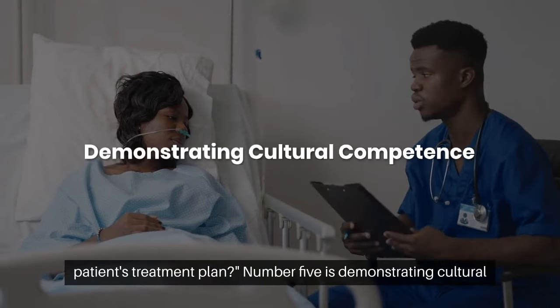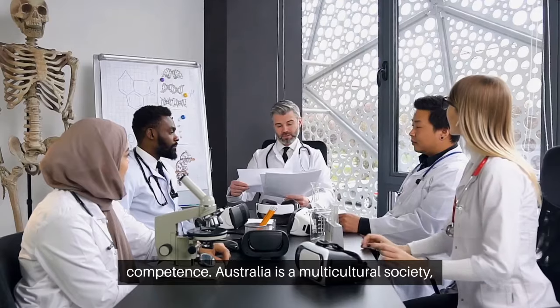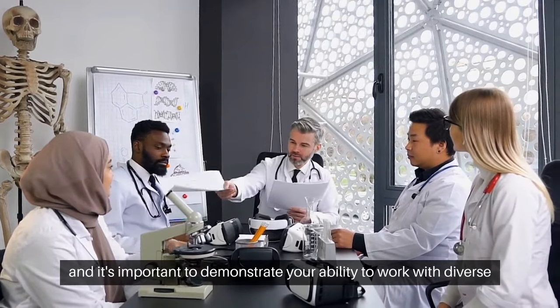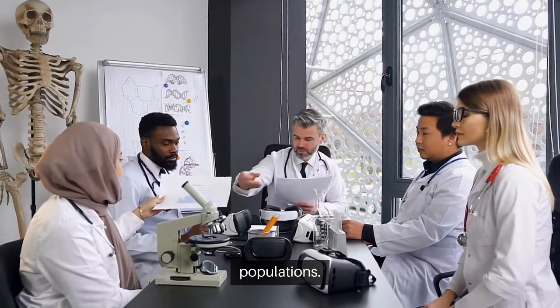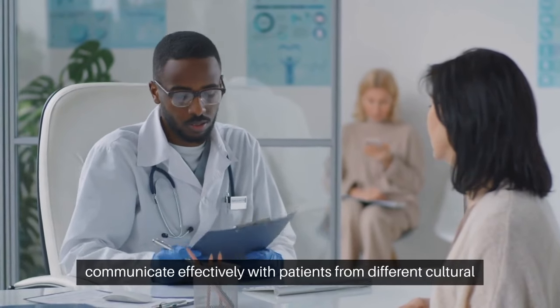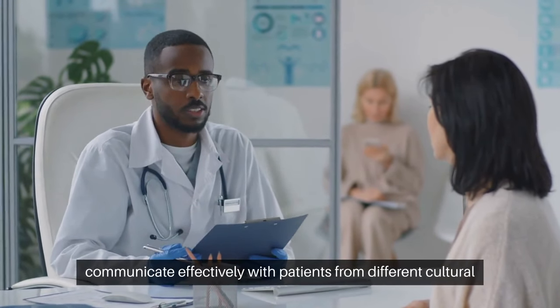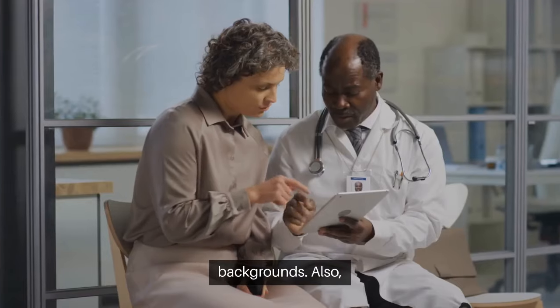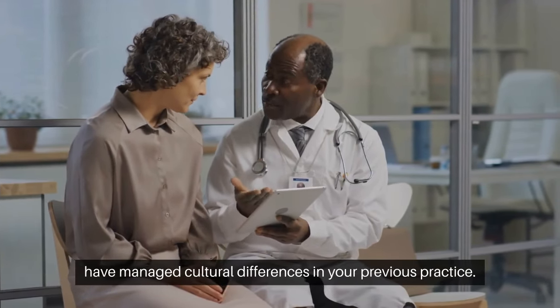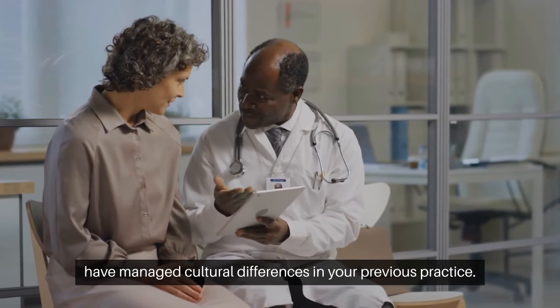Number 5 is demonstrating cultural competence. Australia is a multicultural society, and it's important to demonstrate your ability to work with diverse populations. Focus on communication skills and show your ability to communicate effectively with patients from different cultural backgrounds, and also mention cultural sensitivity, and be prepared to discuss how you have managed cultural differences in your previous practice.